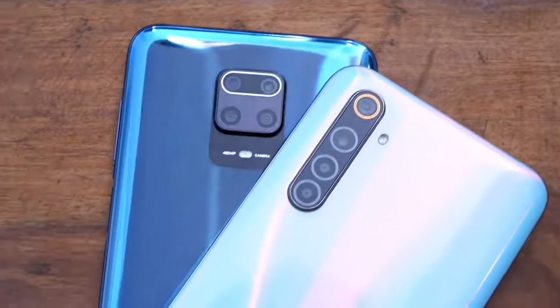Also, one of the more important things when you talk about the design is the fact that the Redmi Note 9 Pro comes with P2i nano coating, which is great because it protects it against spills and splashes compared to the Realme 6. So overall, when it comes to design, I think that the Redmi Note 9 Pro is better than the Realme 6. Point Redmi.